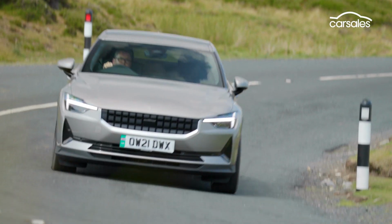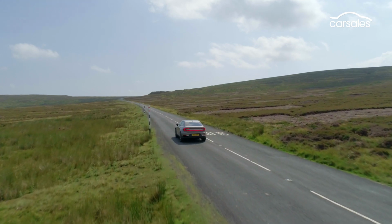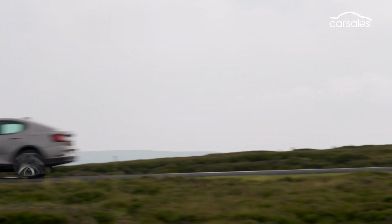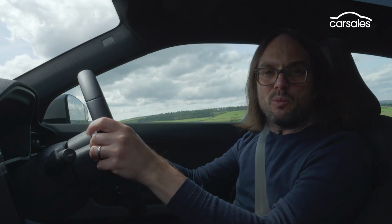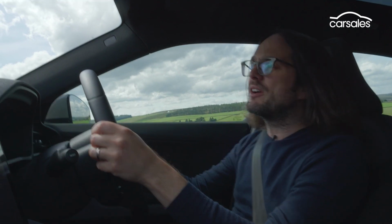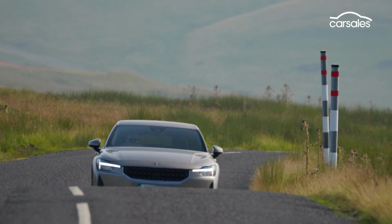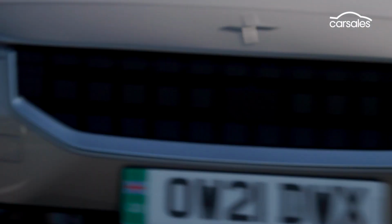From launch, there will also be a more powerful all-wheel drive dual motor version that will get a muscular 300 kilowatts and 660 newton meters of torque, enough for a blistering 0 to 100 kilometers per hour sprint of just 4.7 seconds. But that's not what we're driving today. The front-wheel drive Polestar 2 comes in two power outputs, 165 kilowatts and 330 newton meters of torque with a smaller 64 kilowatt hour battery, and a larger 78 kilowatt hour battery that gets an extra 5 kilowatts.